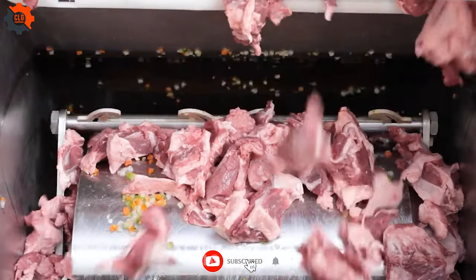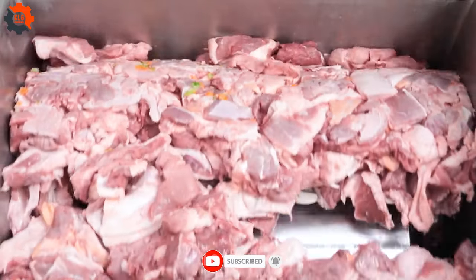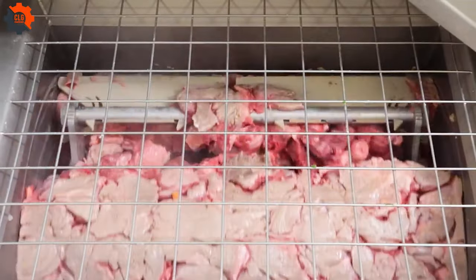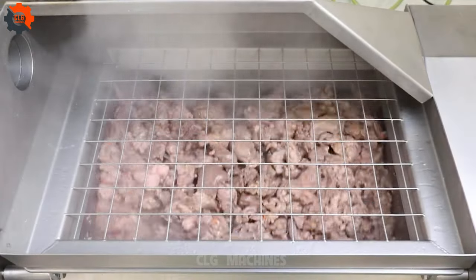Master the art of rapidly cooling your braised meat, quick cooling techniques unveiled. From hot to chill in a flash, elevate your cooking game with lightning speed. Braised meat. Cooling.